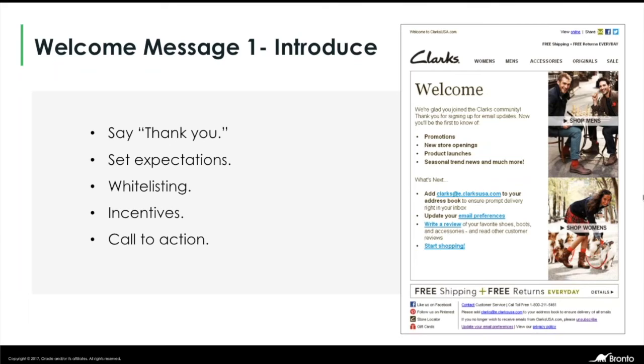As you can see here, they also snuck in the first message the manage preferences form and told folks to update their email preferences. And then they are offering incentives at the bottom, free shipping and free returns every day. Again, taking out those barriers to shopping with them. And then there's a call to action, start shopping, come on and do it now. And there's that navigation bar at the top that I was mentioning before where you can capture click behavior.